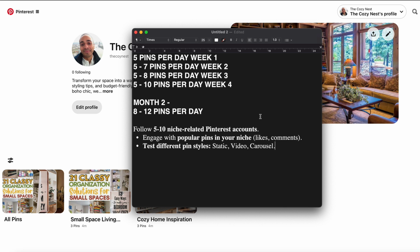Also, definitely engage with a few in your niche, with likes and comments, the general things you do on an account. And then lastly, you can test a few pin styles in your first month or so. Again, just to keep it very realistic, because that's what a lot of new Pinterest owners would do. But generally, when it comes to pinning, I usually stick to the one pin style, which is the static image.